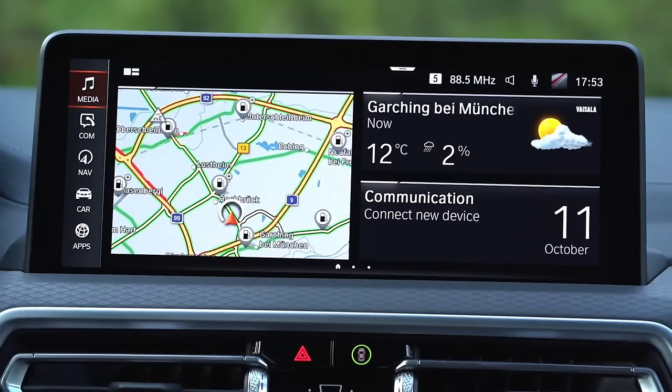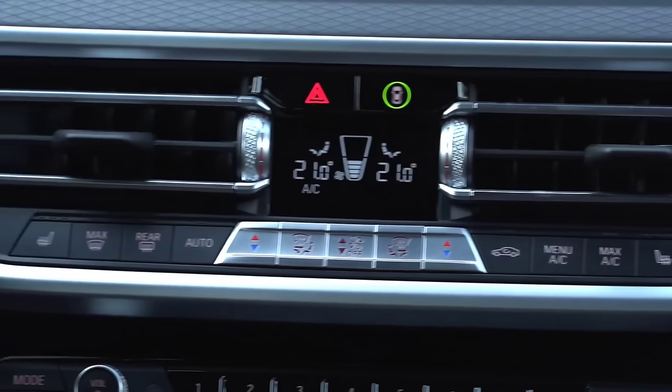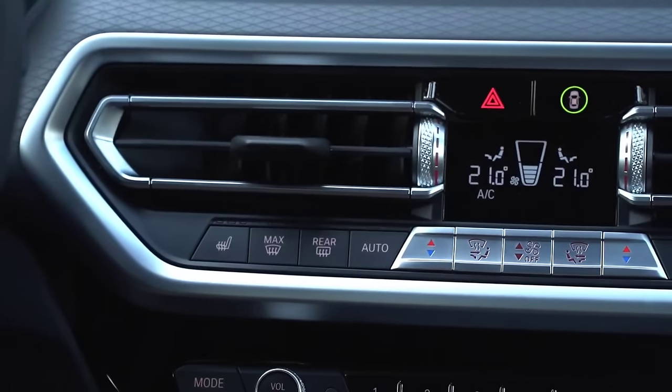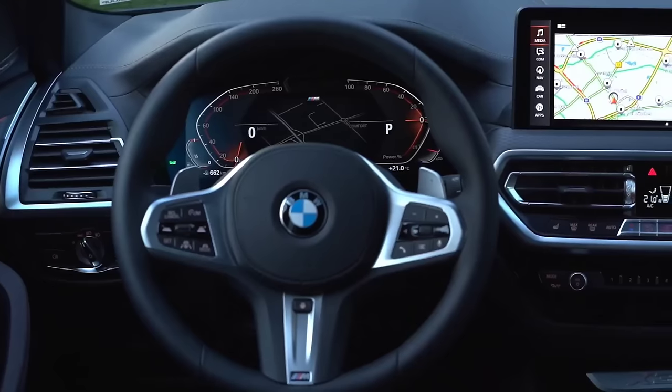Inside, the X3 gets the BMW curved display and BMW's iDrive 9 infotainment system, which the automaker first launched on the 2024 BMW X1. There are a bunch of new features, like Quick Select, which allows convenient access to a driver's most used functions without having to dig through sub-menus.